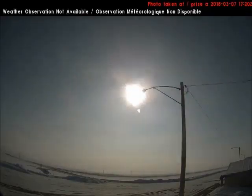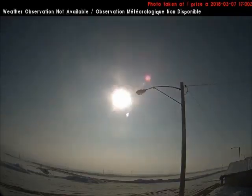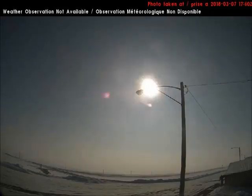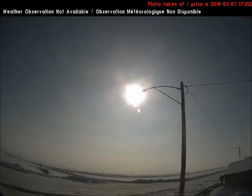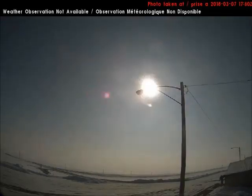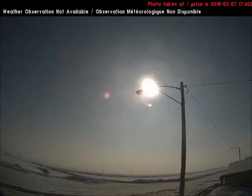We know that the sun simulator is not the real sun, as the sun simulator moves across the sky, viewed from this weather cam in Drumheller, Alberta, Canada. It completely disappears behind a tiny streetlight. Most first graders know that our real sun could never be hidden by a tiny object like this.